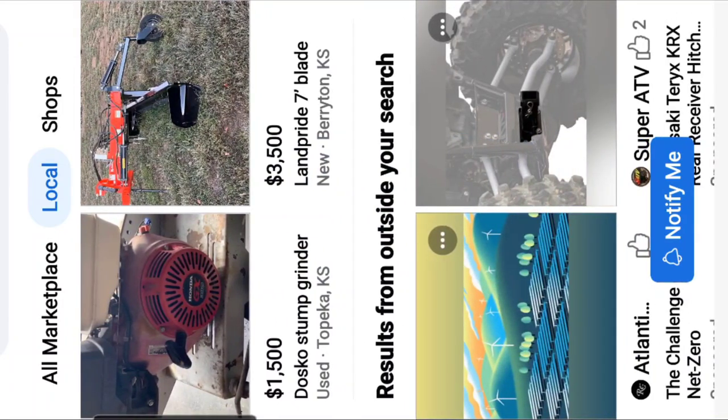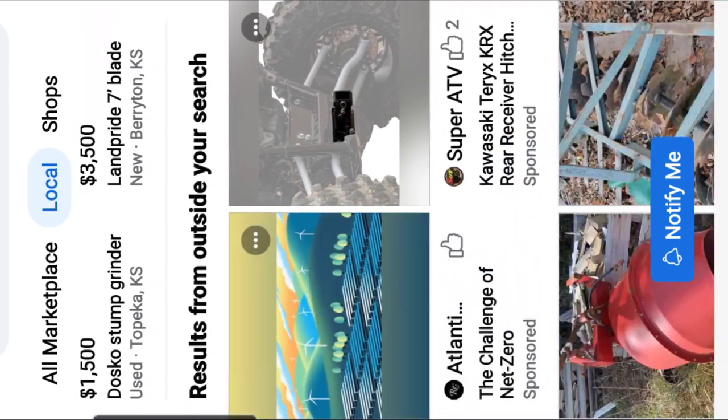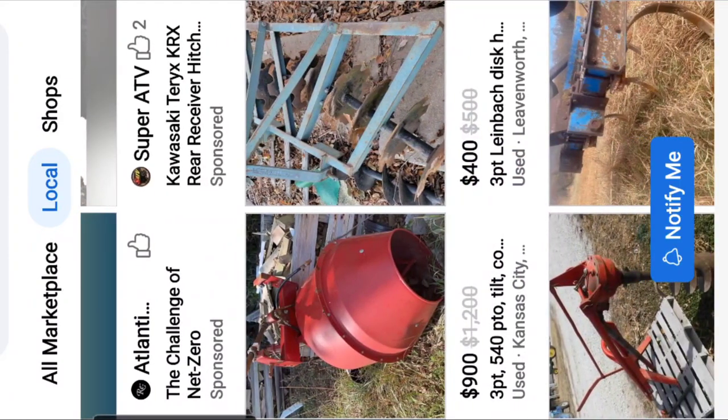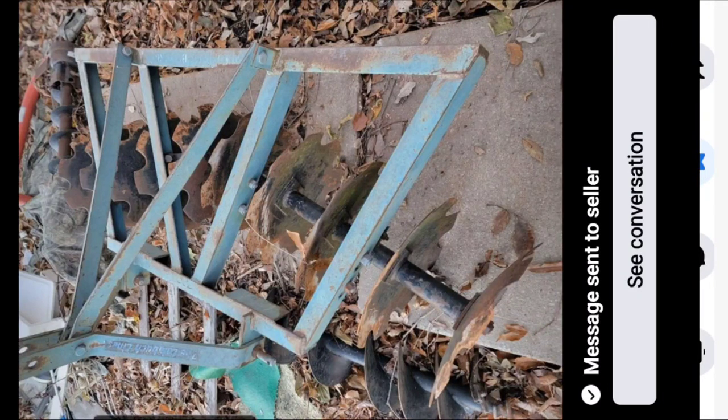A lot of times I find it best to search during the winter or right after the first killing freeze, because people find stuff that has been buried on properties, and then that's when they go and actually start to advertise stuff. Here is actually what we're going to go head out and take a look at. That right there, little 6-foot wide scallop disc, single gang.